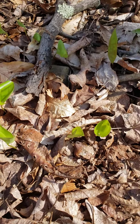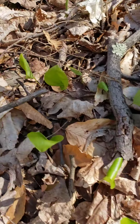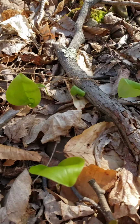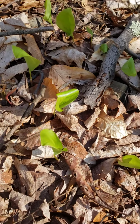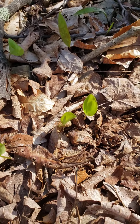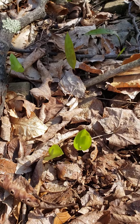Here we have a cluster of leaves emerging. This is Canada Mayflower. It's also called False Lily of the Valley. It's a very fragrant, tiny little white flower. These are leaves that are just emerging now. This will be blooming probably about mid-May. It's one of our absolutely most common of all of our woodland wildflowers, Canada Mayflower.